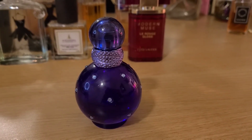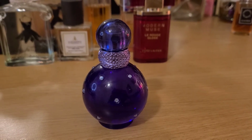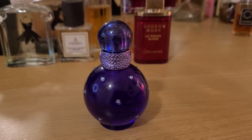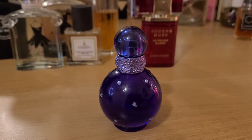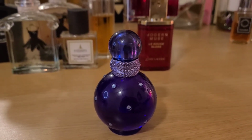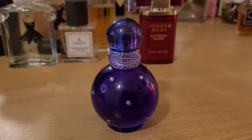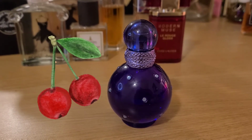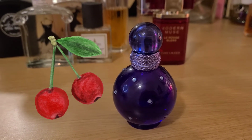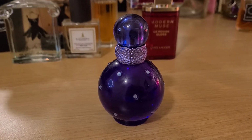Next I have Midnight Fantasy by Britney Spears. This is a beautiful plum fragrance with deep, dark plum surrounding the whole fragrance, and then there's some white florals in there, but then there's this beautiful raspberry and a delicious cherry note. The cherry is a sour cherry, giving the sweet plum and the sweet raspberry some balance to the fragrance, and there's a delicious vanilla in here.